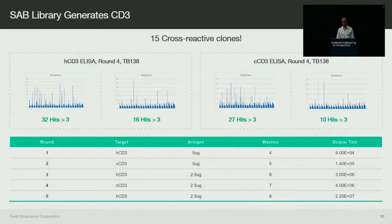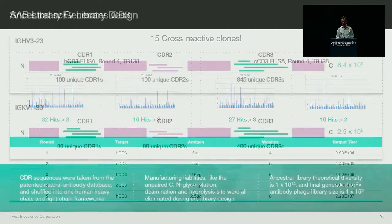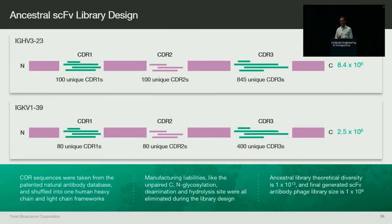And we showed that we can get all kinds of high affinity binders to any target we wish from this library as well. Shown here is just one example where we actually pan and screened against CD3 and actually found human cyno cross-reactive clones to CD3, which, as you may know, is actually a really difficult thing to do from a library. The next library I'll talk about is what we call our Ancestral library.